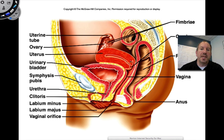And then this big muscular organ is the uterus right there. Look at this, how muscular it is. But it's fairly small in a non-pregnant female, but it can really become enlarged to hold an 8-9 pound baby. So this can really stretch out.